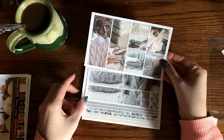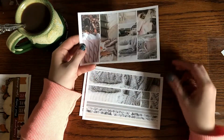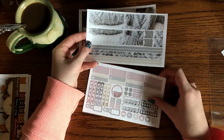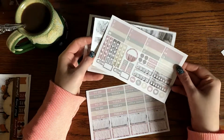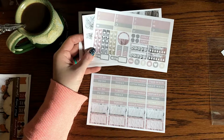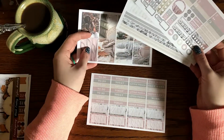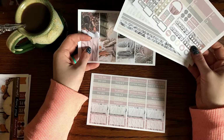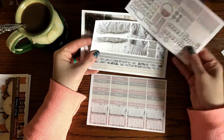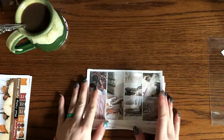So here's your full boxes with some beautiful sweaters. I absolutely love all the knitting, of course. Oh my gosh, yes, look at that. It's beautiful. I'm an obsessed knitter, so I think it's gorgeous. It's going to be perfect for one of my December weeks. Or I might have scheduled it for the last week of November, right after Thanksgiving. Anyway, so those are beautiful as well.